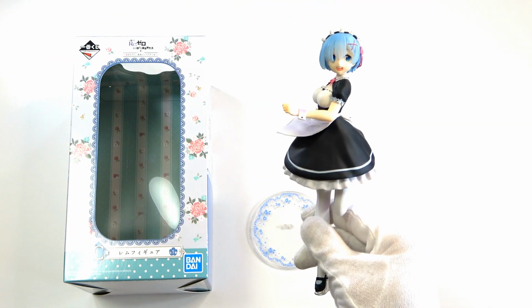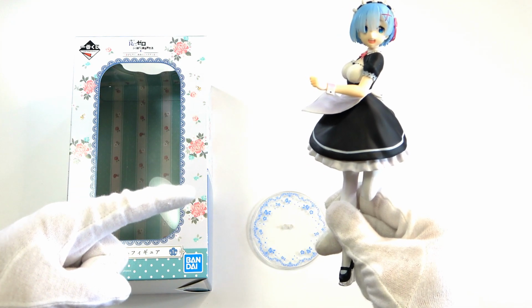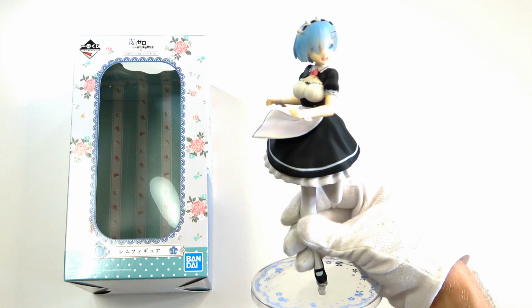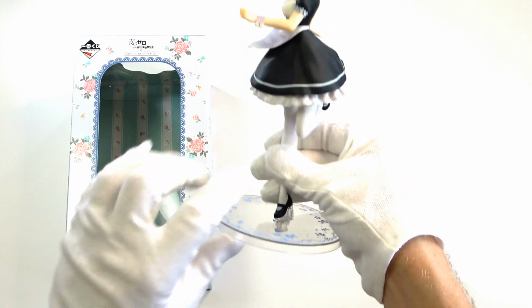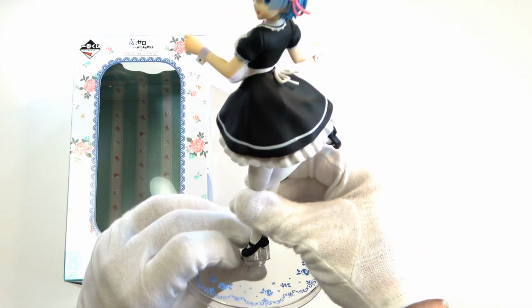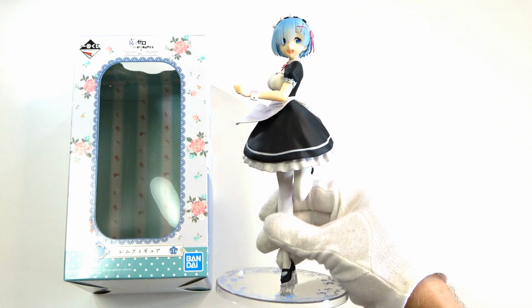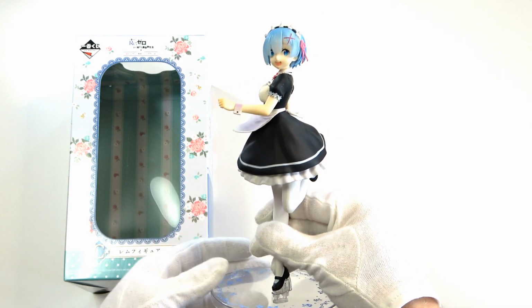All right. So what we need to do, we need to get her in her stand. So let's do that now. And here she is in her stand. And yeah, I'm very impressed. This is a very, very nice Rem figure. My biggest concern is actually because this is on one leg and this already feels a little bit flimsy, I'm worried that it's going to break and fall over. But I guess we'll just have to wait and see.